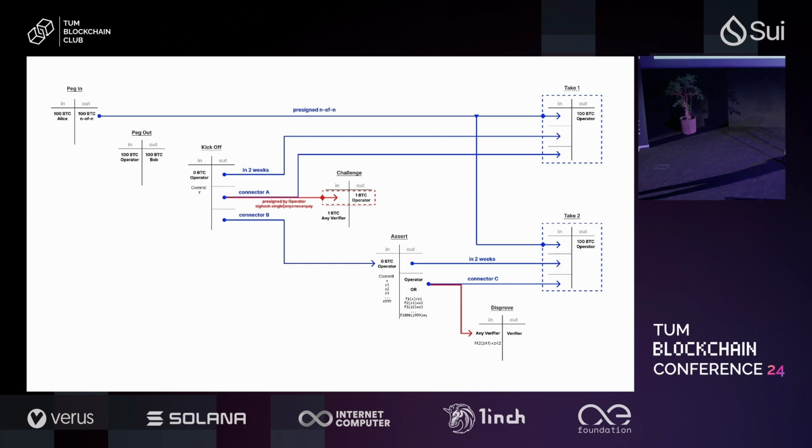So here's the peg-in, and the committee pre-signs this take transaction and the peg-out transaction. And here the operator fronts the capital and just pays back Bob. Bob was the guy who was doing the peg-out here. He did some valid peg-out in the sidechain, for example. The operator witnessed that, and then the operator gives his money to Bob, just fronting him. And doing that entitles the operator to take money out of the bridge here. So he puts the kickoff transaction on chain, then he has to wait for 2 weeks.